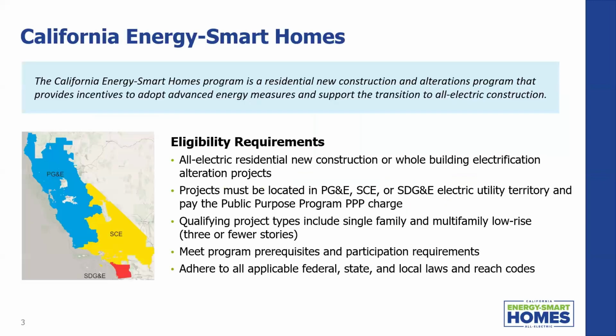All right, so for those who are not familiar with the California Energy Smart Homes program, it is a residential new construction and alterations program that provides incentives to adopt advanced energy measures and support the transition to all electric new construction here in California. I've included some of the eligibility requirements to participate in the program. We do also have some prerequisites that we can cover at the end of the program, but the most important thing to understand here is that the projects need to be located in one of the 3 IOU territories demonstrated here, from PG&E, Southern California Edison, or San Diego Gas and Electric, and pay the public purpose program charge. It's also the PPP charge.